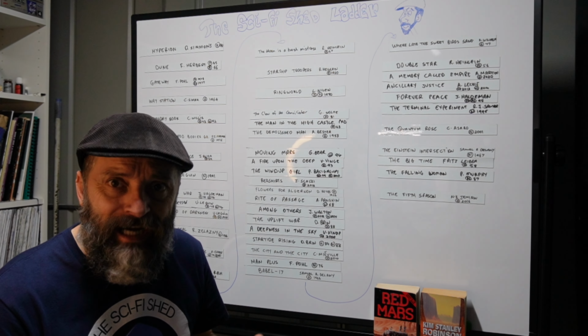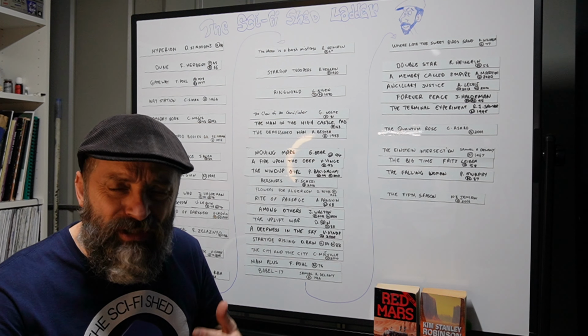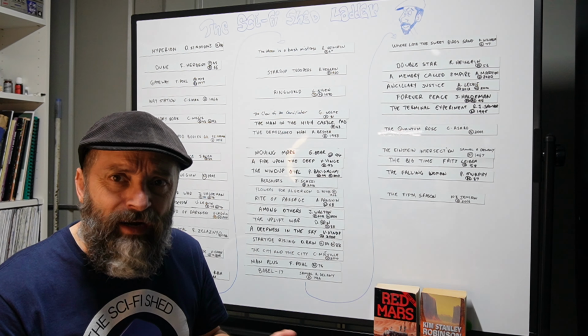I enjoyed the interactions between the characters. And we did find that they did go through some journeys. Some of these people did definitely go through some journeys. So I thought overall the characters were good.